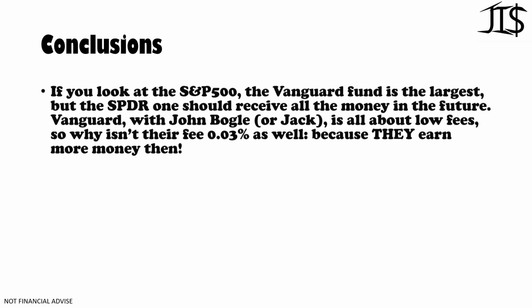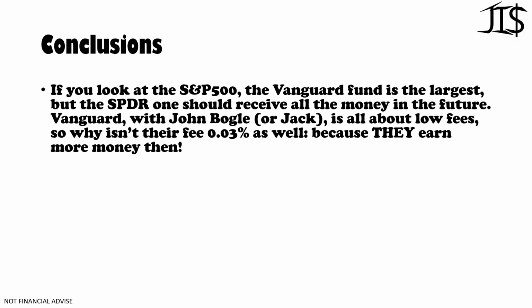So the conclusions, if you look at the S&P 500, the Vanguard fund is the largest, but the Spider one should receive all the money in the future. That's my belief, because they are way cheaper.